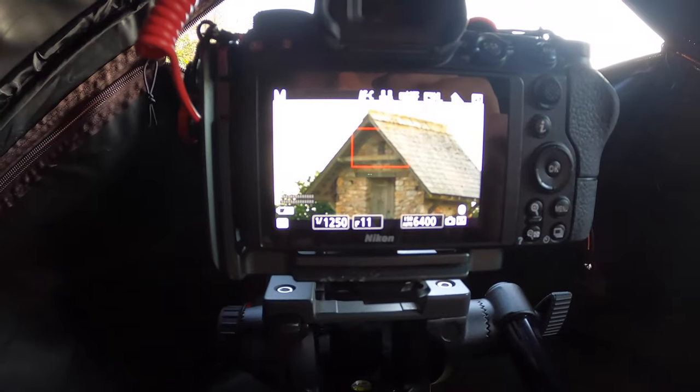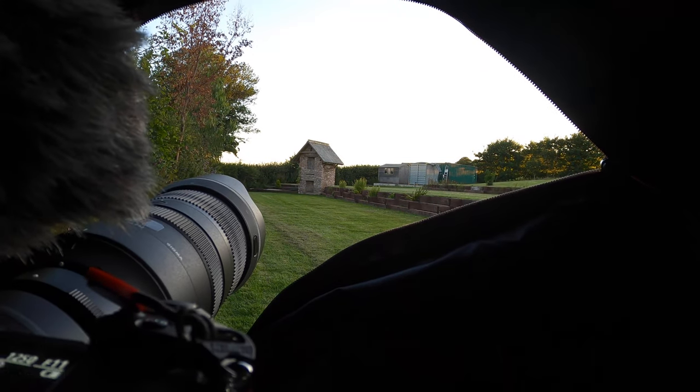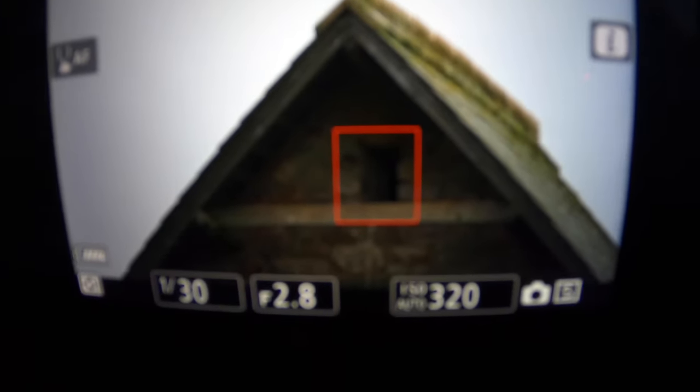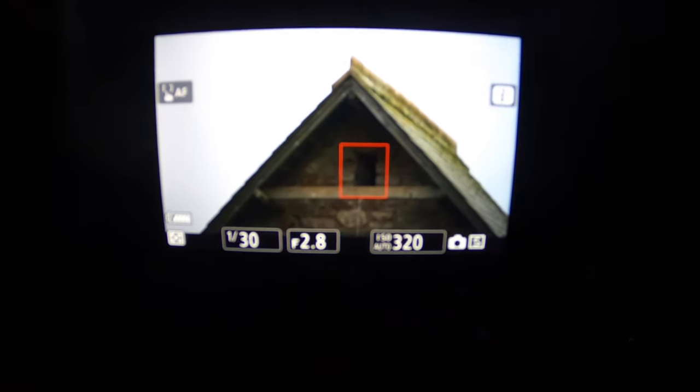So I'm going to go and put myself in the hide. So this is the view I have from the hide. Pretty incredible. I've got the 70 to 200 lens on the Z6 again. Even though it's pretty gloomy out front, we're still only at ISO 320. I've got it on auto ISO. So if it does come out, we should get some pretty clear images.